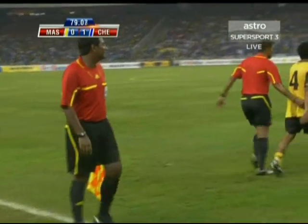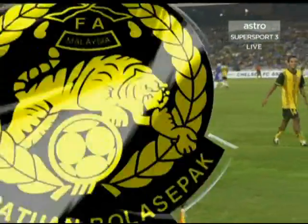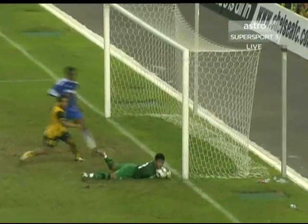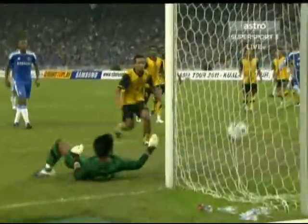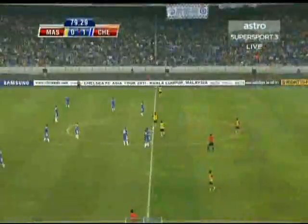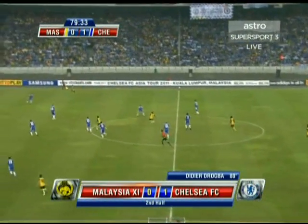Well, we might take a look at that again in slow motion and see. I have a feeling that the ball was over the line. Let's take a look at it again. Here's Drogba's kick. Goalkeeper parries it, hits it off. No, well, not over the line. Not over the line. Linesman made a mistake. Not over the line, but he has awarded the goal to Chelsea and to Didier Drogba. And Chelsea in the 79th minute get what has to go down as a lucky goal.